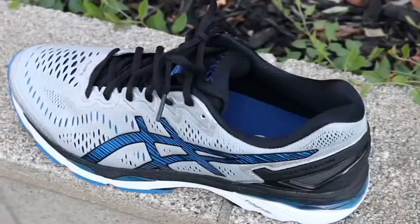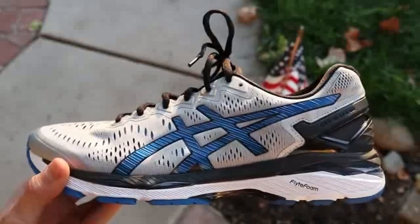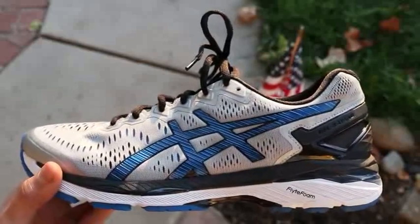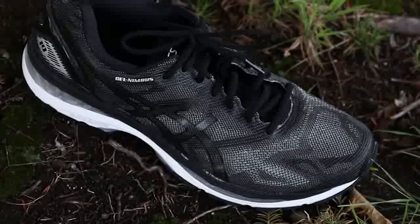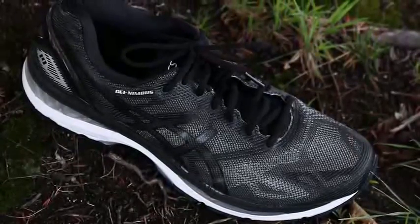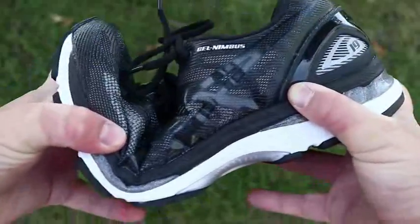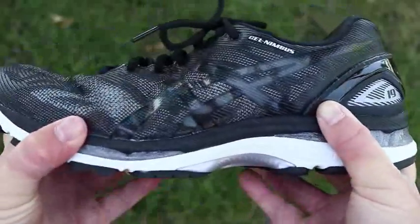Now, I actually prefer the Gel Kayano series. I don't think you can go wrong with the 22s or the 23s and even the 24s. But some people out there like the Nimbus 19. It's just a person by person thing. I think with the Nimbus 19, there's a little bit too much padding and a little bit too much of a break-in period. But overall, these are like the default. You have to have them on the list.